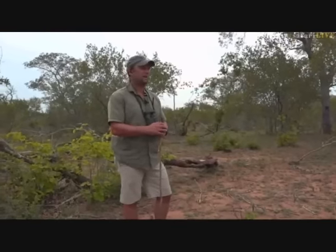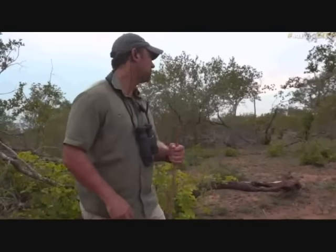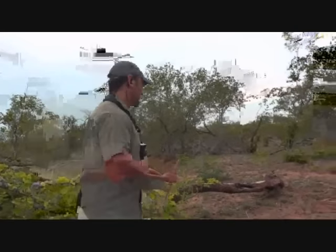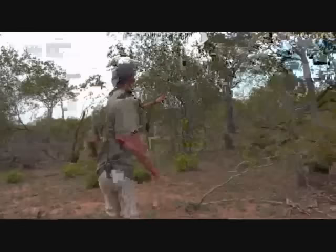So we're trying to find an area where we've got some better signal, but it's still very, very hot out here. But I did manage to find some dwarf mongoose running through the brush. I'm trying to see if we can get a glimpse of them. Let's have a look. I mean, they are a lot more shy when you are on foot. There goes one.